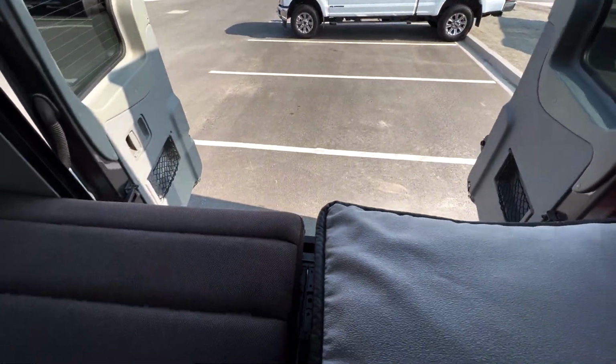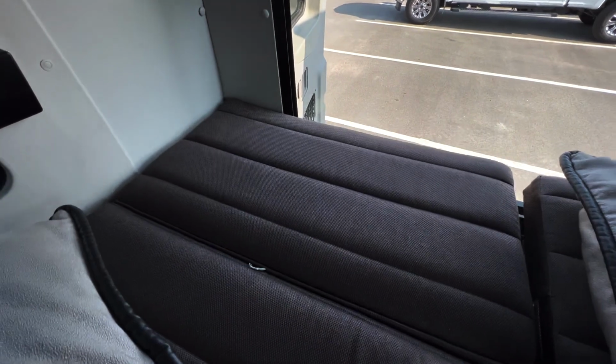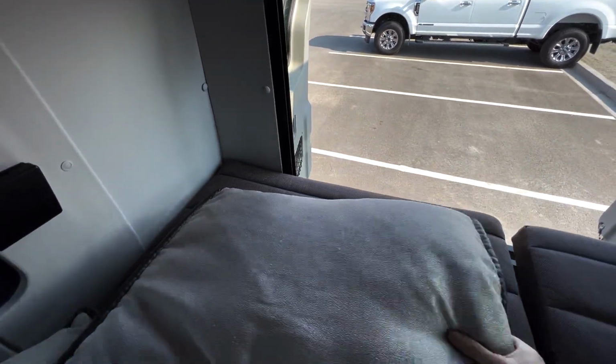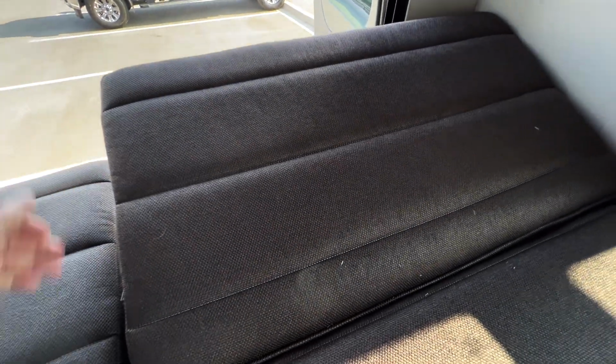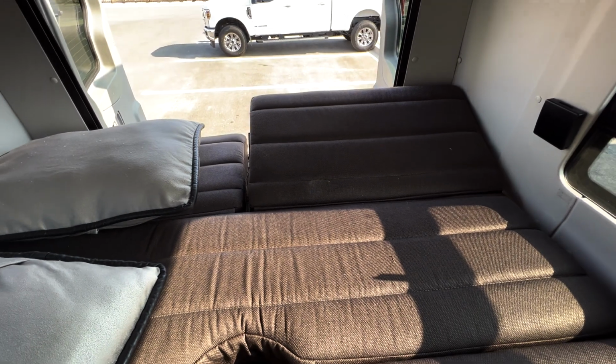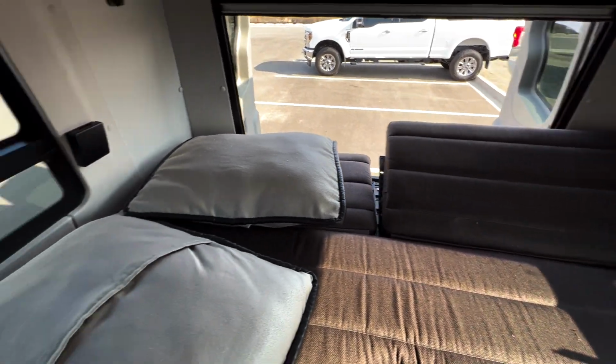If you're out at the lake or at the beach or out in the forest, you could pop open those doors and the front doors, and then you can get a nice breeze going. These beds are cool too, because they actually tilt and lock into place. So if you're relaxing, just reading a book, you can tilt that up and it locks into place. Nice little feature.